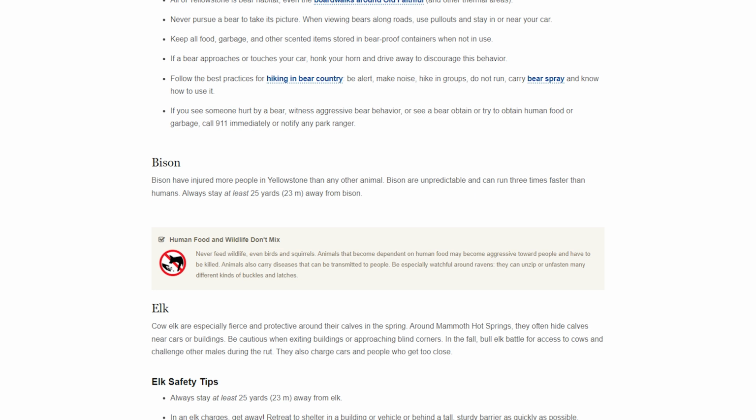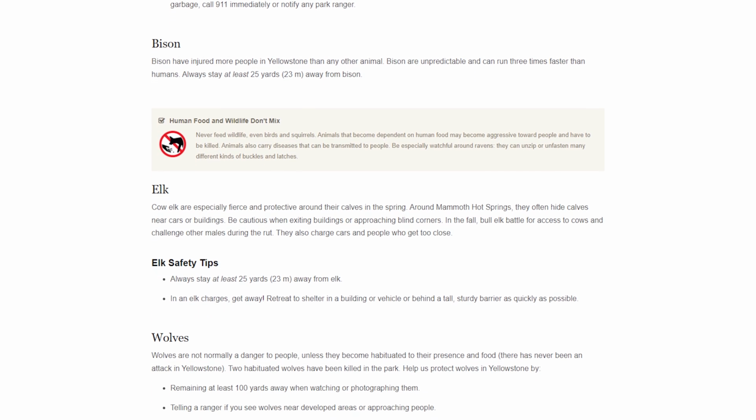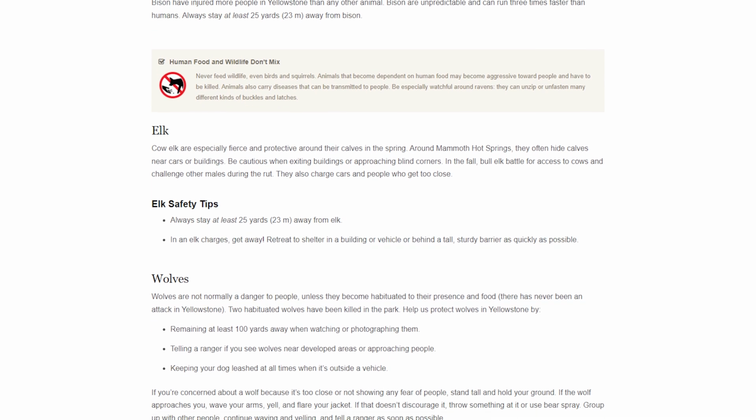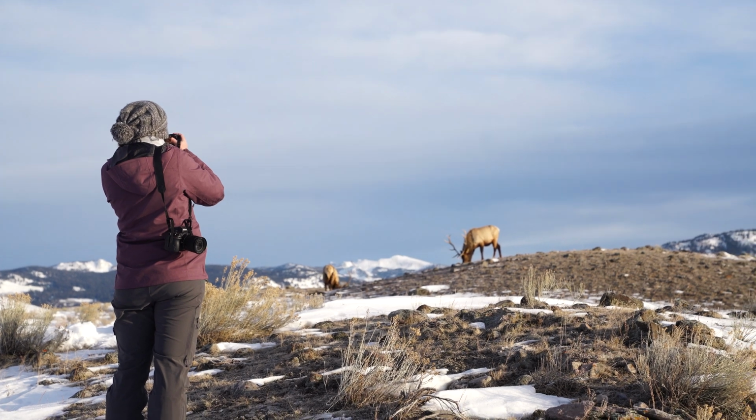So every animal has a different way of approach, and usually the park guides, if you go on the National Park website, you can figure out what animal you need to stay a little further away from than others. Like for instance, you want to give 100 yards to a wolf, but 25 yards to bison and elk. And those are things that are easy to research and figure out.